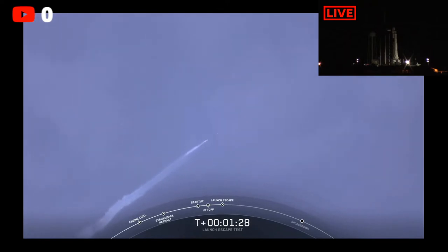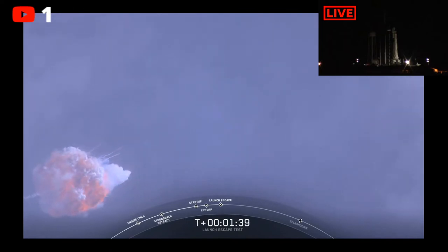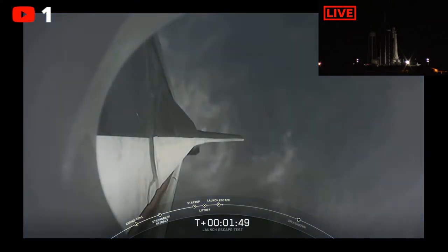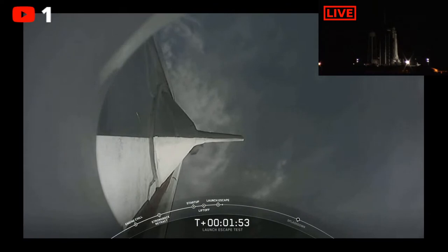Dragon launch escape initiated. Dragon's away. And you can hear some really loud cheering in the room. Okay, you just saw a bright flash there. It looks like that may be Falcon 9 breaking up. We've got some loud cheers here in Hawthorne. The folks that just watched live the Dragon separate.